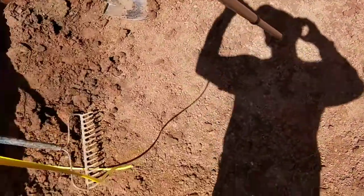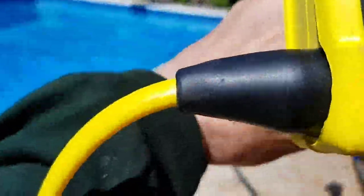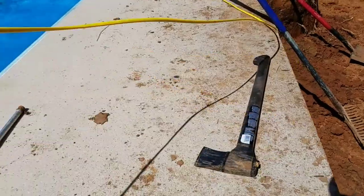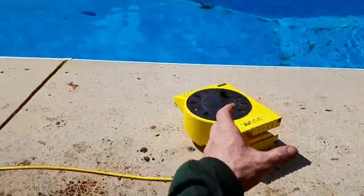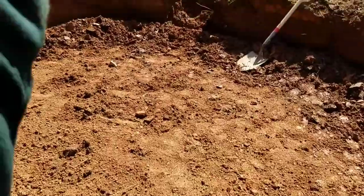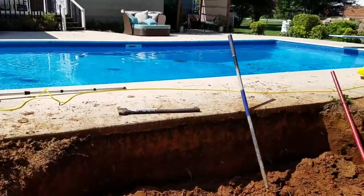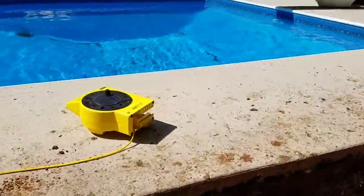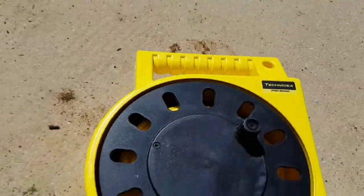So if any of you guys have to use a lot of levels for your jobs, or if you have to use a transit especially, the zip level here that you see attached to this yellow line, any of my contracting buddies, if you guys don't know what that is, it takes all the thinking out of it. Once you get that bad boy calibrated to wherever you want it set at, boom, you just touch the ground, it tells you everything. That thing will set you back a little over $1,000, but it will save you tons and tons of time. So if any of you guys are interested, that is called a zip level. You can get it on Amazon and order it. See there, zip level. That is the Pro 2000 model that I'm using.